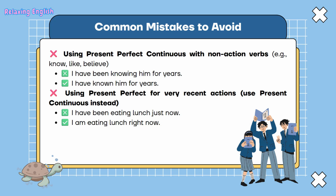2. Don't use the present perfect continuous for very recent actions. For example, I have been eating lunch just now is wrong. Say, I am eating lunch right now instead. Remember, non-action verbs don't use ing in this tense.